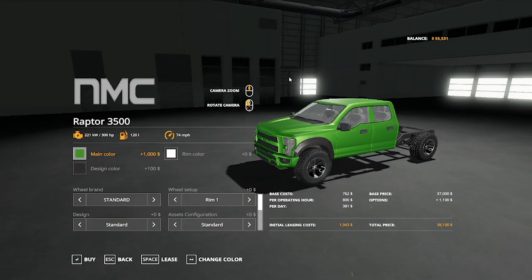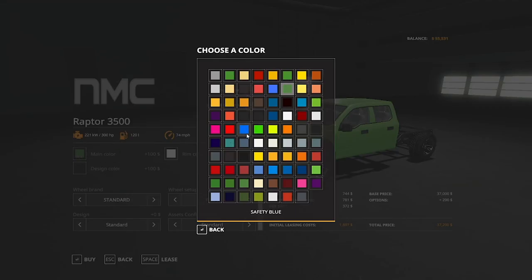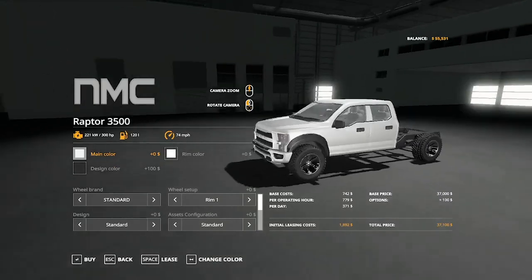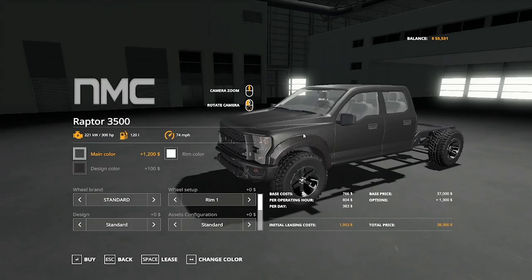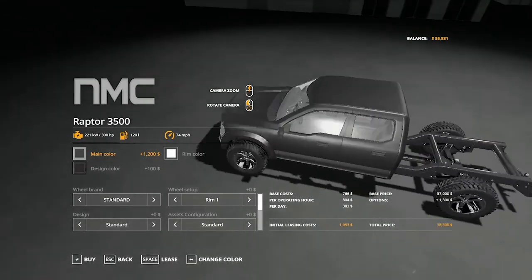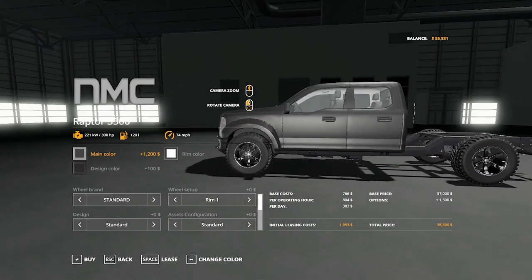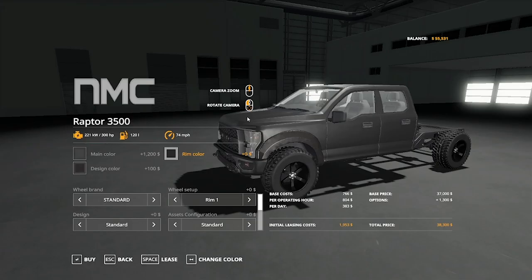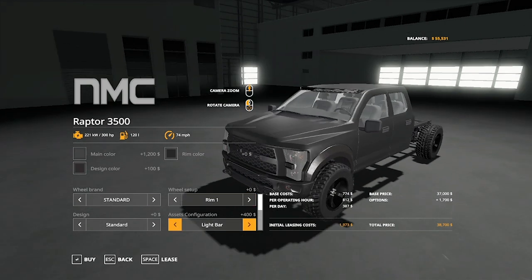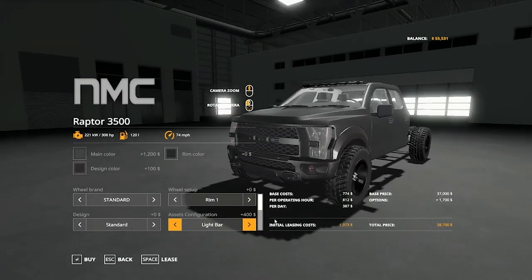Ooh, that green is. Quicksilver. Oh, that's kind of a nice touch. Oh, charcoal. I think I like charcoal. Yeah. Charcoal with the black rims? Or what are these? Chrome? What about carbon black? Okay. I don't know if we can afford to get too fancy. Light bars, 400.